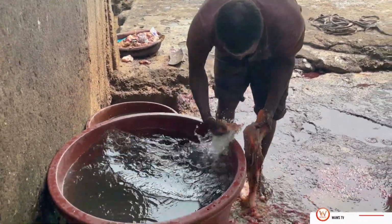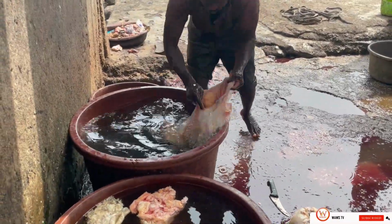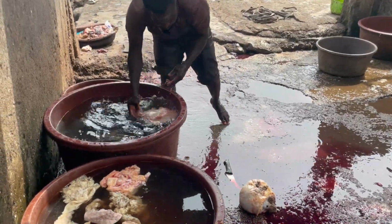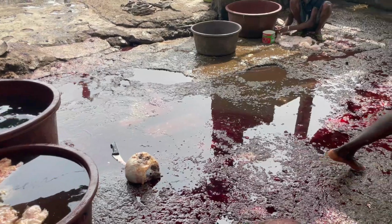Water is mainly used at this stage to wash out all the remains found in the intestines. This is where the pull-out process happens. The intestines are well washed to remove impurities for human consumption.